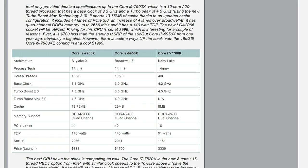The base clocks are definitely significantly different, but I never really saw it go down to 3.3, even fully loaded for running like Blender rendering over the course of literally 10 to 12 minutes of full load. We saw those clock speeds hitting about 4 gigahertz on all 10 cores. It's quad channel DDR4 up to 2666 supported. Obviously, you can clock it higher if you have higher speed memory. 140 watt TDP.